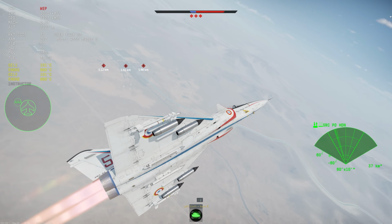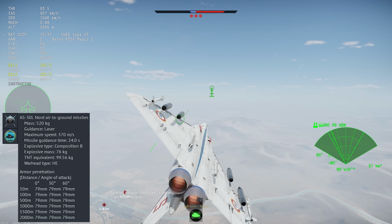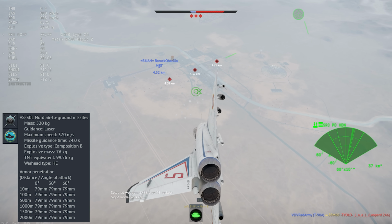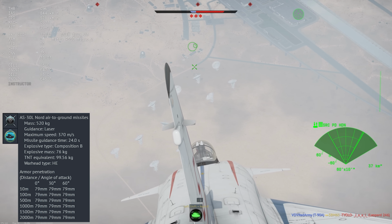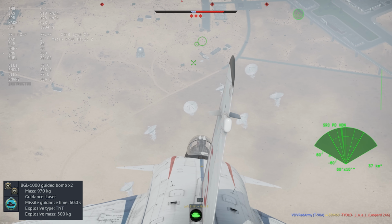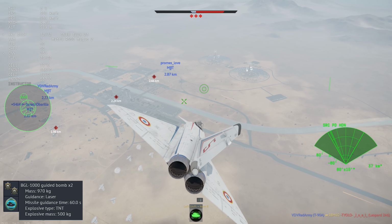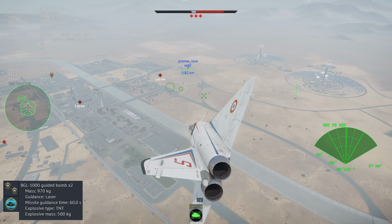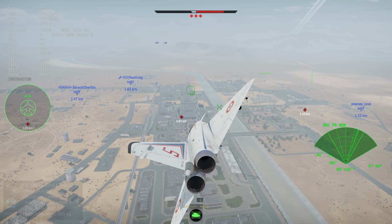For air-to-ground missiles, you can take the legendary AS-30L, which is a laser-guided weapon with good range combined with a strong warhead. These can pop anything you can hit with them. Lastly, this jet can take the BGL-1000 laser-guided bomb. No inertial tracking, but it's got a heavy warhead with a good blast radius.